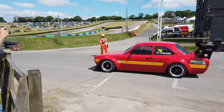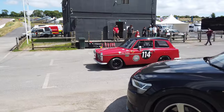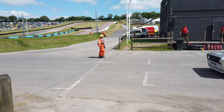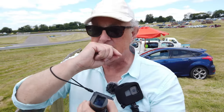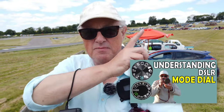And I think in principle all I'm trying to do is capture the car in motion. So we're using shutter priority to give that blurred effect of the background being blurred, the wheels being blurred. Remember that other video I did about understanding your mode dial on your camera? Link up there.